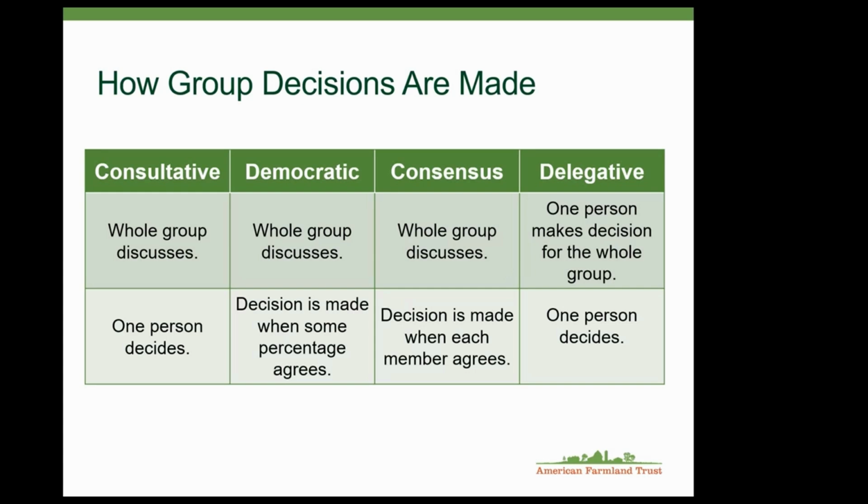Democratic. The whole group discusses the issues and is involved in deciding the outcome. A decision is made when some percentage of the group agrees. Consensus. The whole group discusses the issues and potential solutions. A decision is reached when each member supports the decision and agrees to uphold their role in its implementation. If one person does not support the decision, the group does not yet have consensus. Delegative. One person or part of the group issues a decision for the whole group.